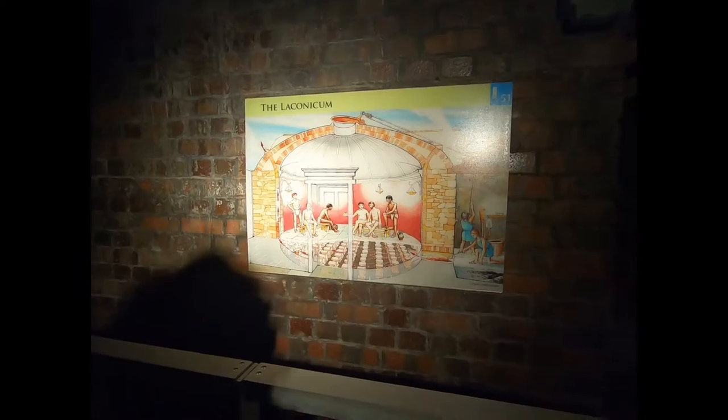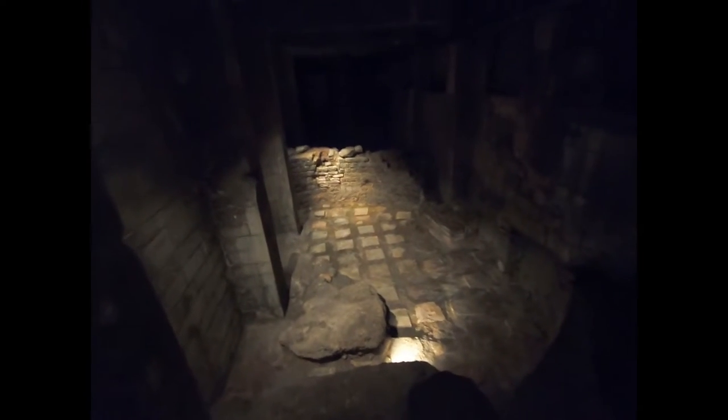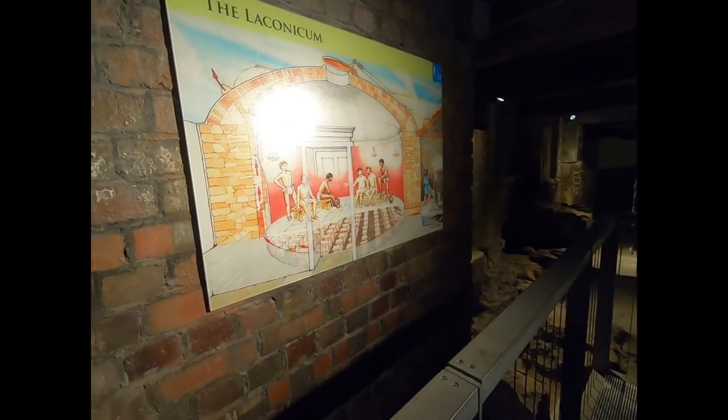Some important room here. This is the Laconium. Some word I don't even know. So that's really helpful to me. No explanation. Otherwise, of course, I could listen to it on the audio, but that would require me to listen to the audio. It's a steam room. You can see by looking at the picture. A Laconium is a steam room. Who knew? No one. Right?